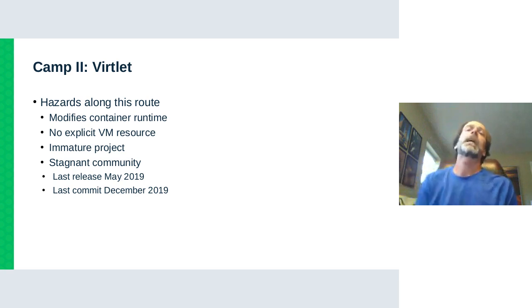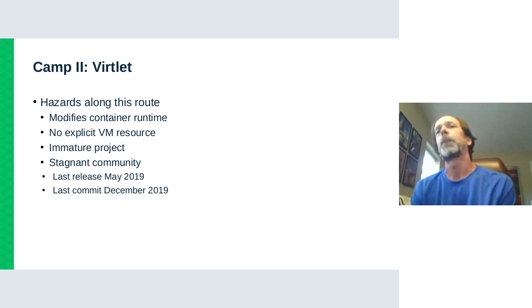So some hazards we've discovered along this route, or at least thought about along this route: one, modifying the container runtime, which is certainly a pretty important component in the Kubernetes stack, seemed like a dubious proposition at best. I mean, as I said, the effect on our runtime, CRI-O, is not known, and it really just seems kind of dangerous to be fiddling with the runtime the way that Virtlet does.